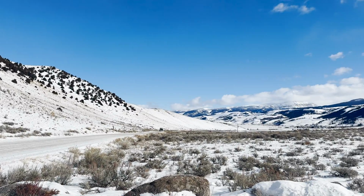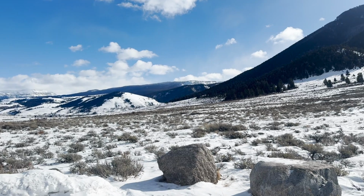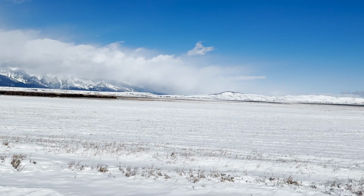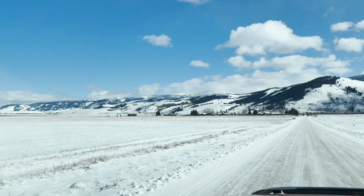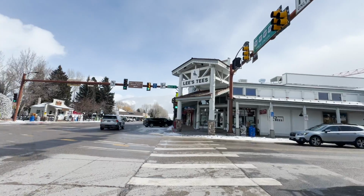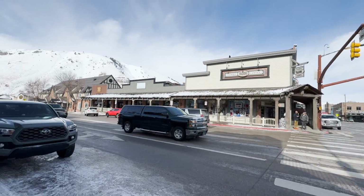Even though we didn't get to see that much wildlife, it was still so much fun to drive around the Jackson Hole area and the elk refuge. Everything was covered in snow and you could see the mountains in the background, and it was just so beautiful. So I'm glad that we got to do a little bit of exploring on this first day. But then we headed over to the city, which was just as cool. We're going to do some shopping and eat some lunch.